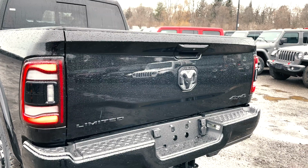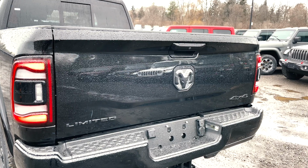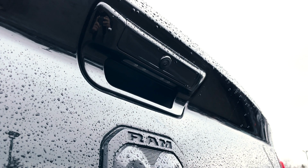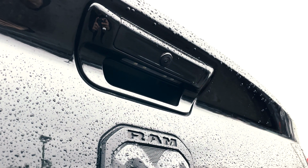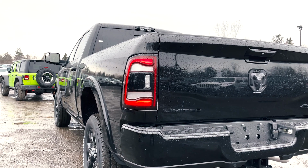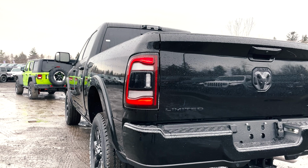And on the actual tailgate, like I mentioned, all your badging is blacked out. If you haven't watched my other 2022 Ram 1500 or 2500 videos, something new with the 2022 models is if you take a look underneath your tailgate handle, you'll have this LED light underneath it now. As for your rear tail lights, just like the front, these are LED lights as well, and they also have that black tint to them along with your sensor right in the middle.